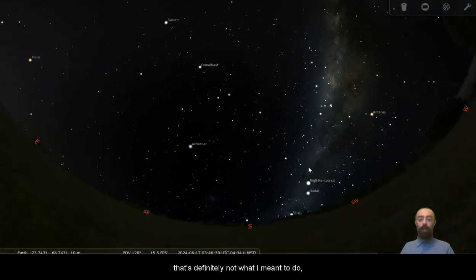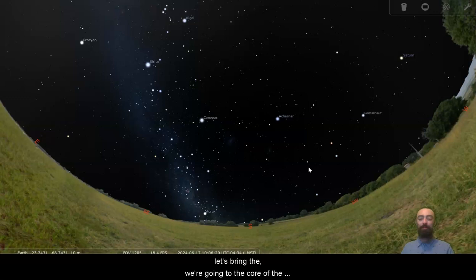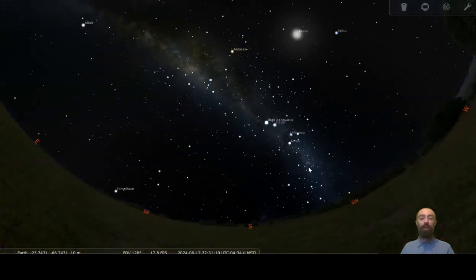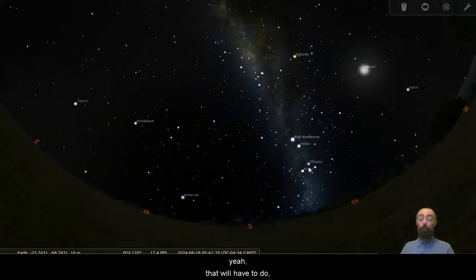Oh, that's definitely not what I meant to do. We're going to bring the core of the Milky Way a little bit closer to the center of the sky. Yeah, that will have to do.